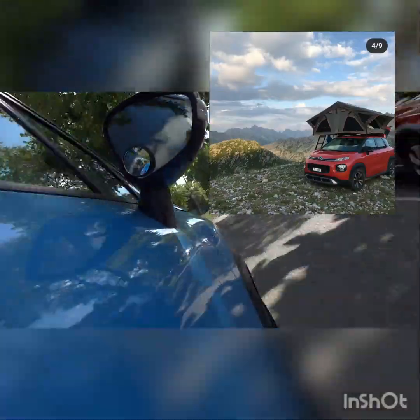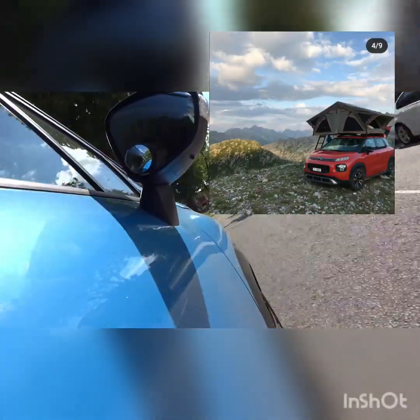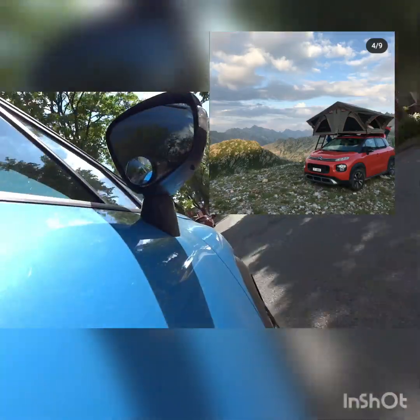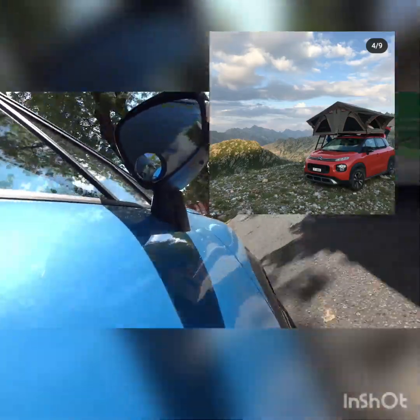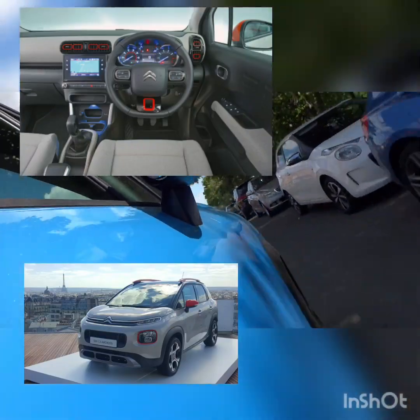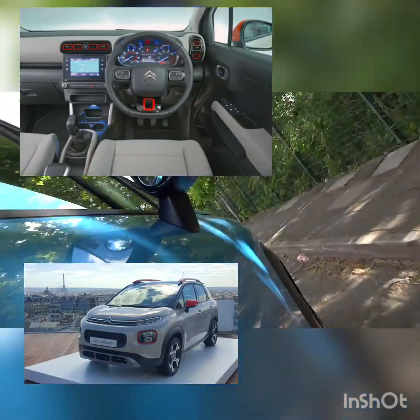And just look at this fine chap in Switzerland. He's actually purchased a roof tent and managed to mount it to the roof rails so he can go off camping wherever he wants to go. So as my action camera comes to an end, I'll leave you with some fancy music to end this review. But I really like this car. I really, really do like this car.